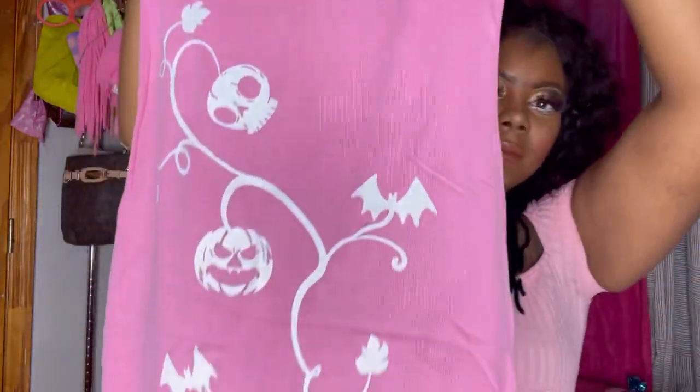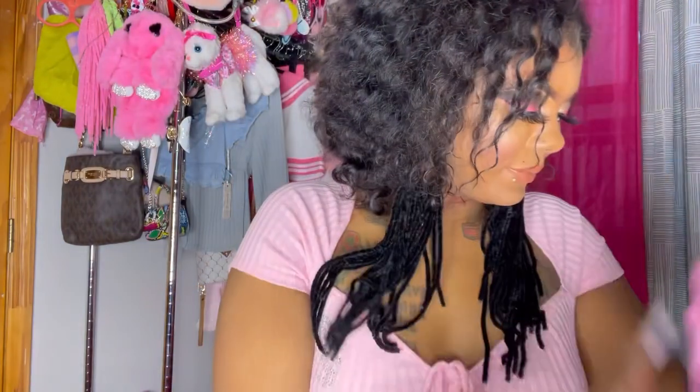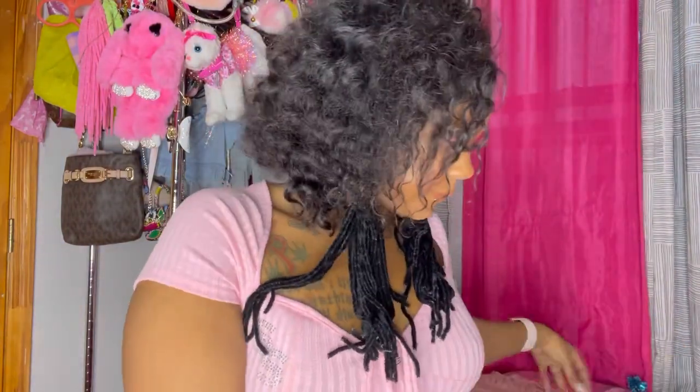Wear this with some black fishnets, and this dress with my black and pink leather jacket over there, and then some Dr. Martens. Really cute. Swag it up like that, you know what I'm saying? Maybe a little knitted hand. Really cute. All right, the next item.